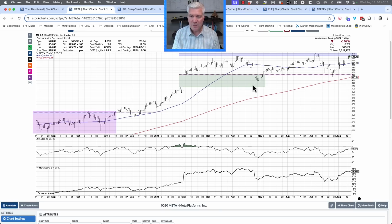The fact that Meta has found support in late April into early May, right in that 400 to 440 range, lines up pretty much perfectly with the gap higher that we had. That's why we highlight the range. That's why we keep looking at it. From there, after that gap lower, which ended up being bought, right?